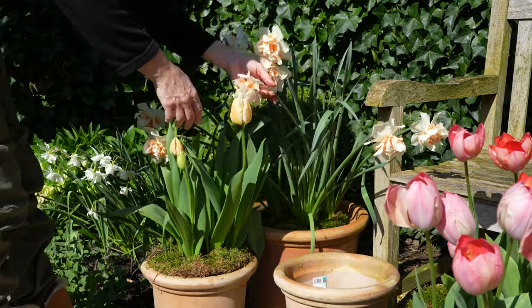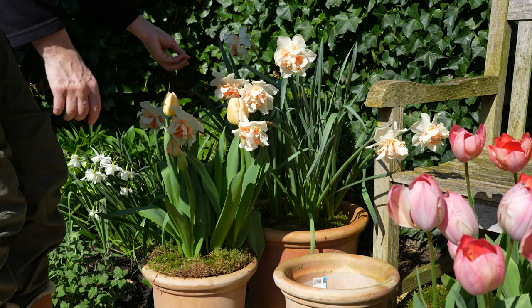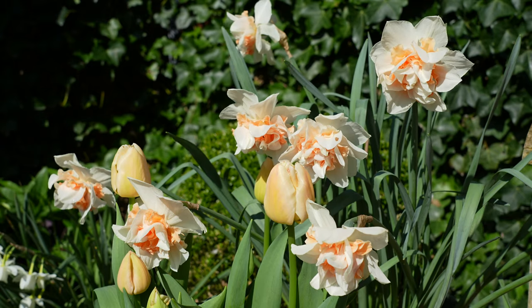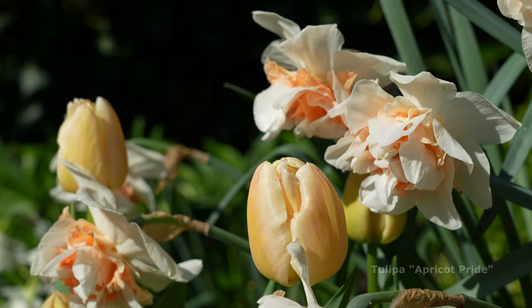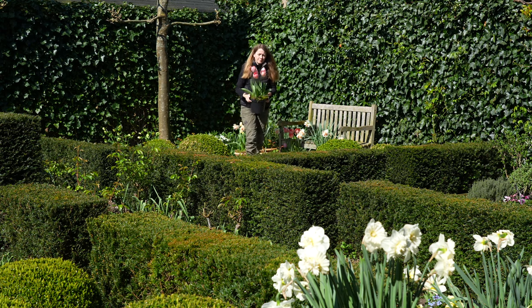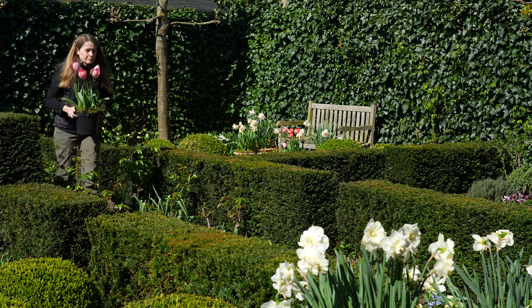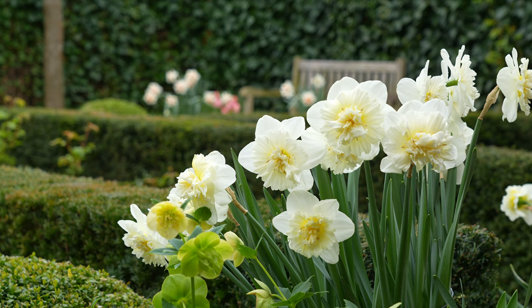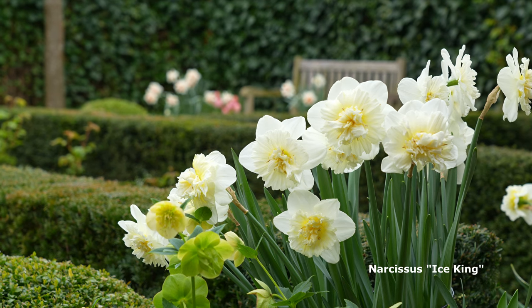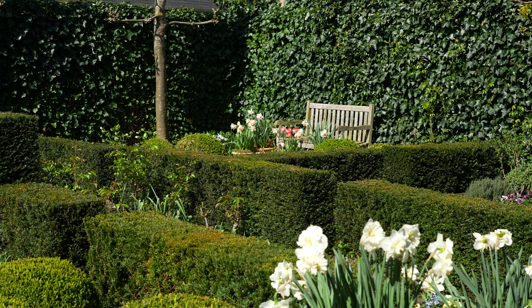I think the combination of the replete daffodil and the tulip apricot pride is absolutely gorgeous. To get them in flower at the same time will be a little bit tricky, as the replete already started flowering 2 weeks ago and the tulip only started a few days ago. But I will definitely grow this combination again next year. I think it will also work very well with pale yellow, lime green and creamy whites. Colors that I truly adore in spring.